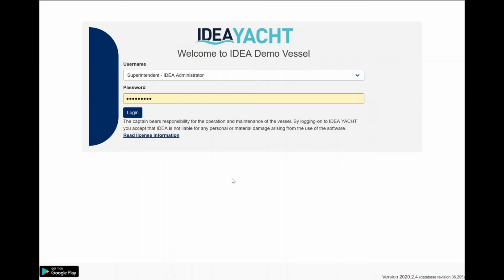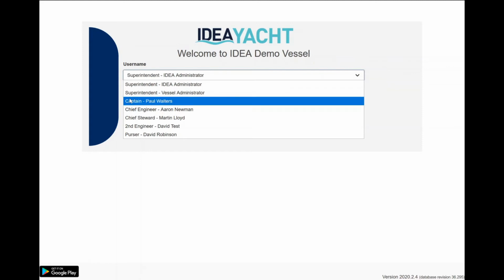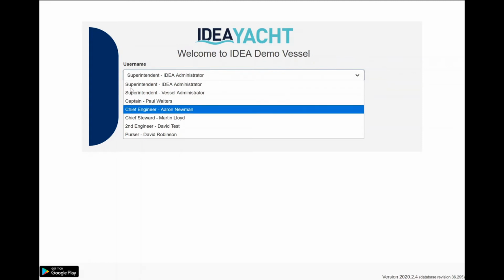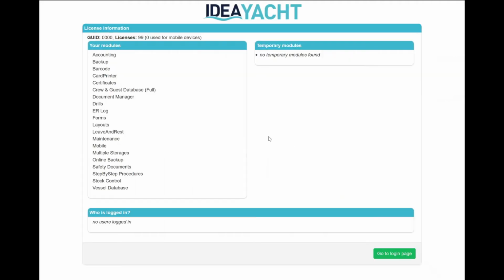Okay, let's now move to the software itself. On the top you find the name of the vessel. Here below you find the user that is going to log in. Depending on the user that is going to log in, it is going to have certain permissions to read, modify and delete data. So for example, the captain is going to have different permissions compared to the chief engineer, right? Here below you find the password and under here the read license information is going in here.